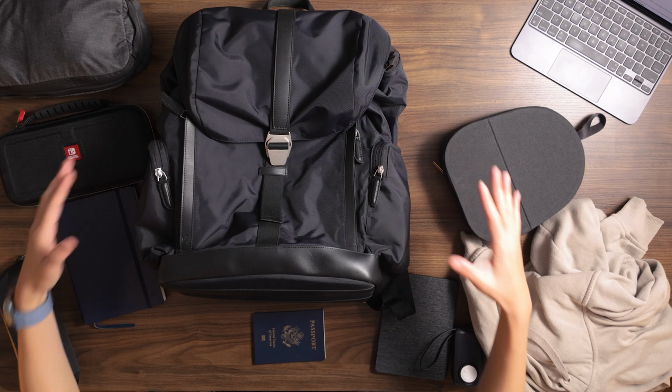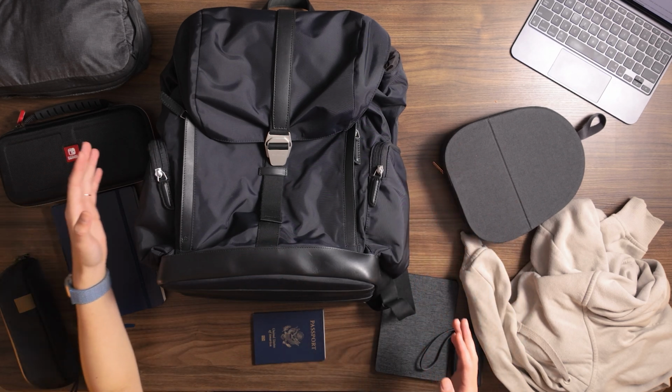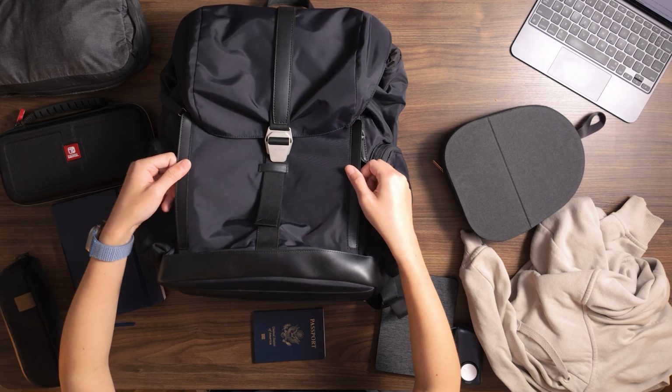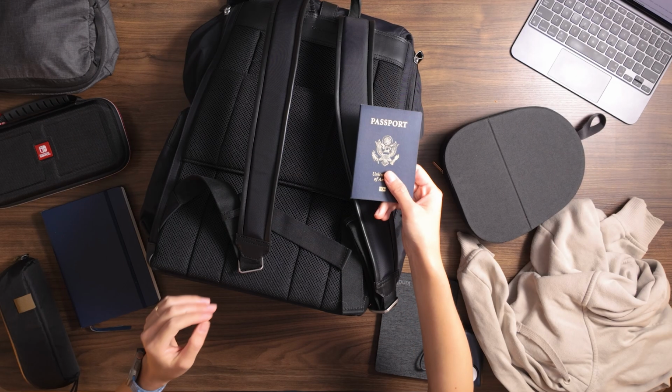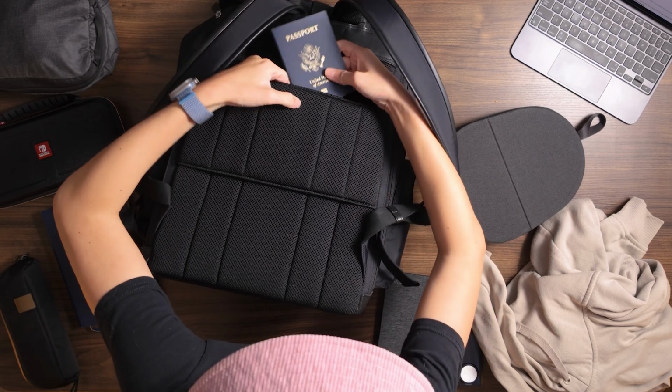I have all of the same essentials as far as my quick access goes. I got my phone, my wallet, I have my snacks. And in these quick access pockets, I have the same items as well. I'm also still carrying the same water bottle and laptop in their own compartments. On the back, I am gonna add my passport to the passport pocket.